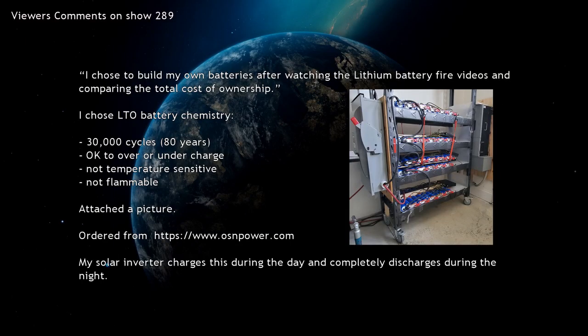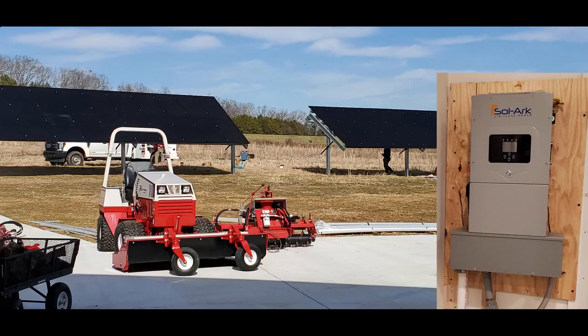I chose to build my own batteries after watching the lithium battery fire videos and comparing the total cost of ownership. I chose LTO battery chemistry: 30,000 cycles, which is 80 years, okay to over and under charge, not temperature sensitive and not flammable. Attached is a picture. Ordered from osnpower.com. My solar inverter charges this during the day and completely discharges during the night.